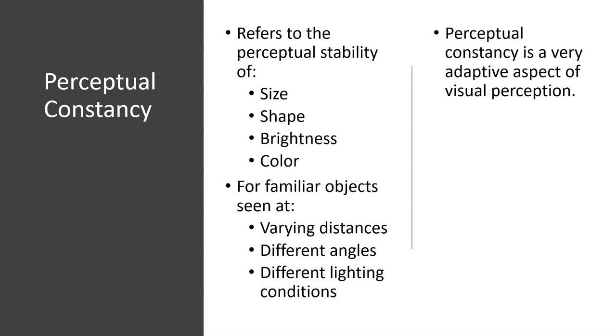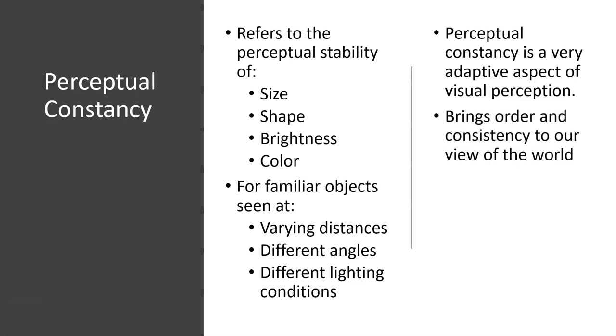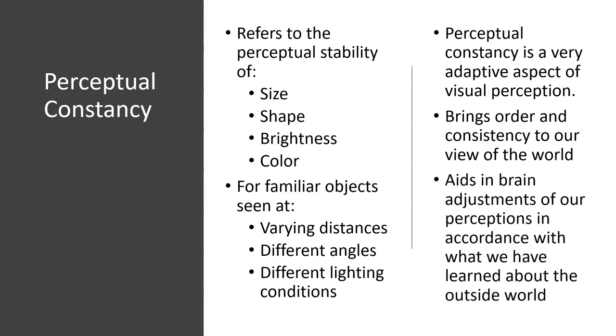Perceptual constancy has an adaptive function. Once we know certain things about objects in our environment, we can fill in the blanks when the conditions for perception are changing. This helps us to perceive greater order. It helps us to feel greater consistency in the way we're looking at the world. And position also matters here too. I know that my truck has certain wholeness. If I can only see it from one angle, I know that the rest of the truck is still there. So it brings some added clarity and understanding to consistency within the world.